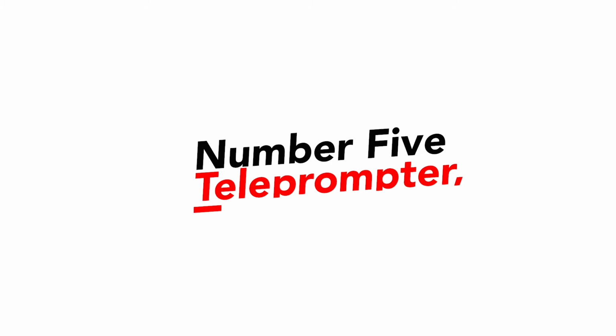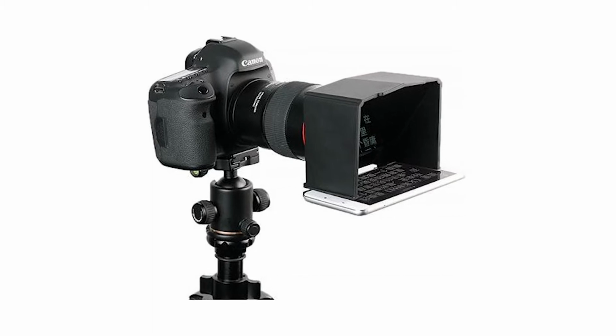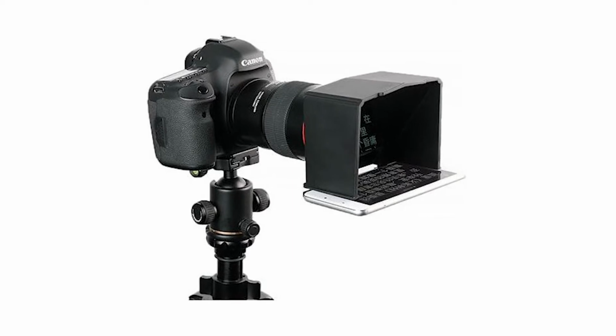Now, number 5 is a teleprompter. A teleprompter is an amazing tool for helping you create videos faster. Whether you are just going to read from dot points, or whether you are going to have the full script that you are going to read out word for word, a teleprompter is really going to help you speed up your filming by keeping you on topic and also reducing the number of takes and mistakes that you have, which also means it's going to speed up your editing as well.